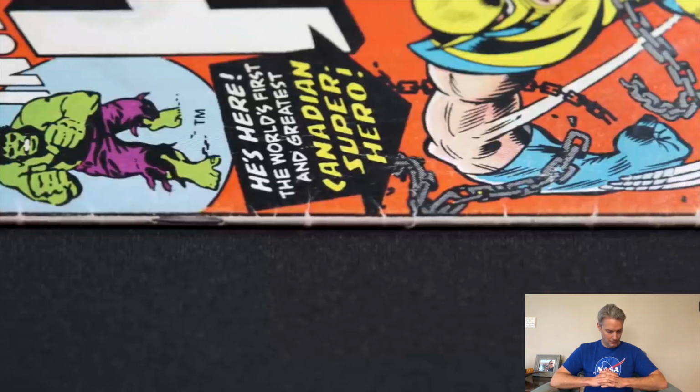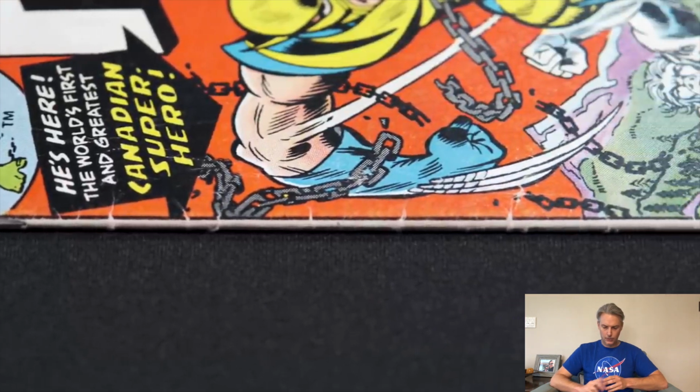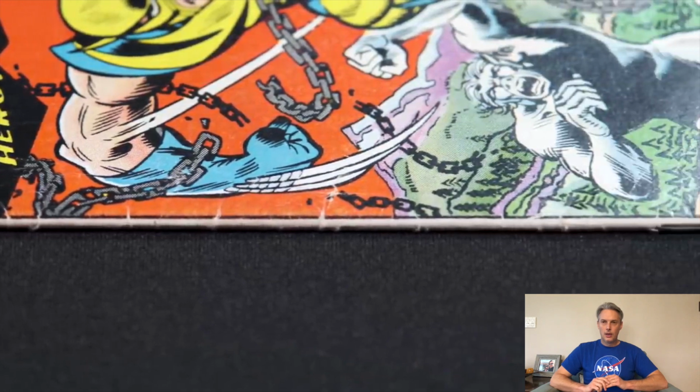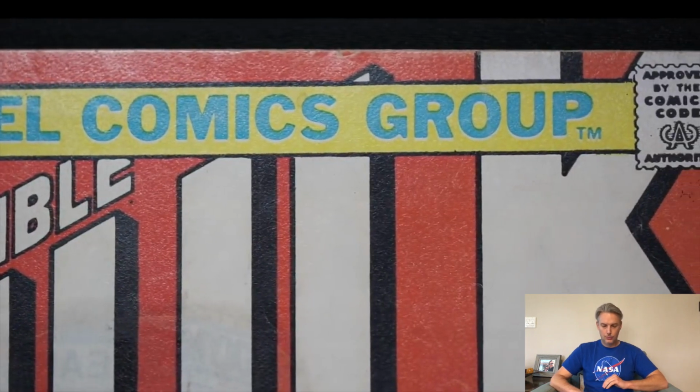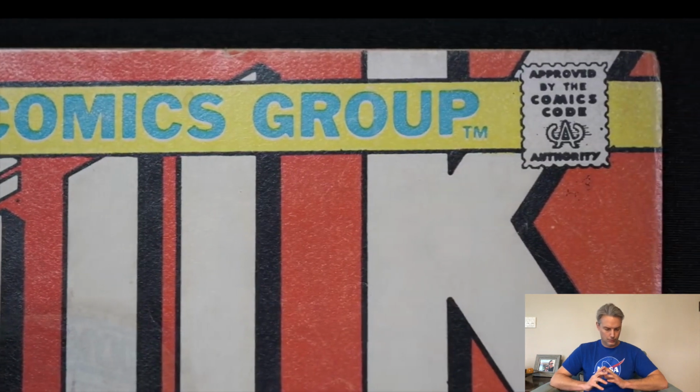Next, I'm going to run my thumb up and down the spine to check for glue, any hardness or crustiness. I don't feel any, which rules out spine splits or any staple reattachments. I've also evaluated the edges of the comic book and determined that this comic is not trimmed.